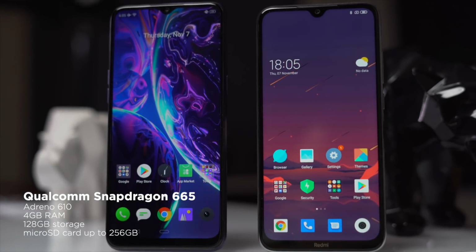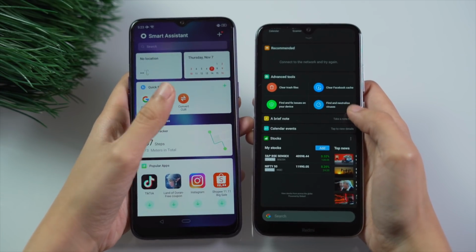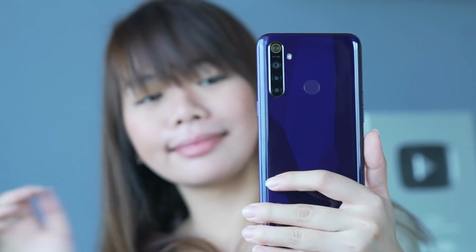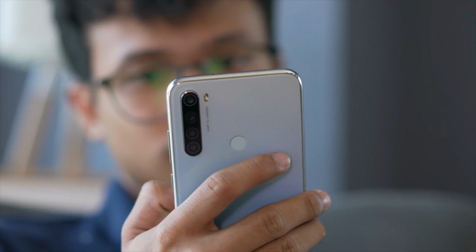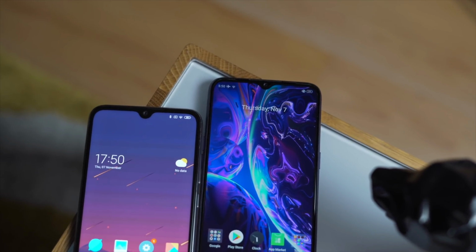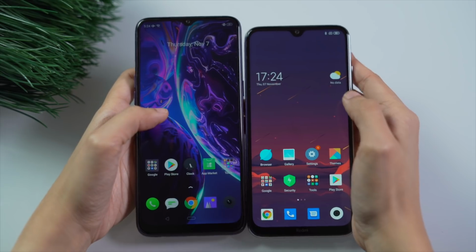Now, powering these two smartphones is a Qualcomm Snapdragon 665 chipset paired with an Adreno 610 GPU. You can get these two with either 3 or 4 gigs of RAM, plus 32, 64, or 128 gigs of internal storage options. Both our units have 4 gigs of RAM with 128 gigs of internal storage for the Realme 5 and 64 for the Note 8. Their performances aren't far from each other. When it comes to moderate tasks such as social media browsing, navigating around, messaging, video streaming, and the like, both can really handle such activities smoothly. However, just make sure you don't have too many apps running in the background to keep their performances optimized.